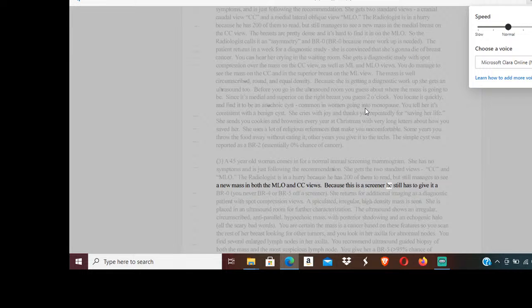Because this is a screener, he still has to give it a BI-RADS 0, you never BI-RADS 4 or 5 off a screener. She returns for additional imaging as a diagnostic patient with spot compression views. A spiculated, irregular, high-density mass is seen. She is placed in an ultrasound room for further characterization.